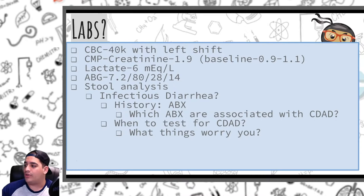Then I send off what's called a PCR test, also known as a nucleic acid amplification test, and I'm looking for toxins A and B from the C. diff bacteria. So I send both of those off. Those are my screening tests. I like the GDH, which is sensitive but nonspecific. The PCR, the nucleic acid amplification test for toxins A and B, is more specific. It's a little bit more specific in picking up toxigenic strains of C. diff.